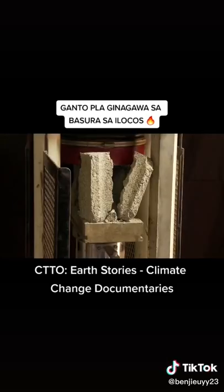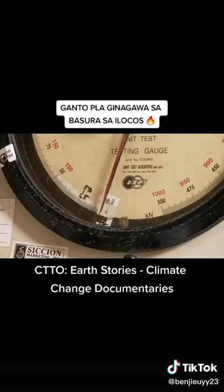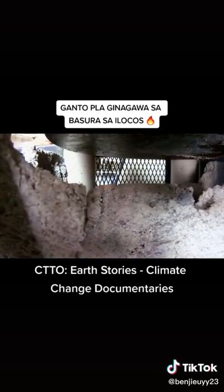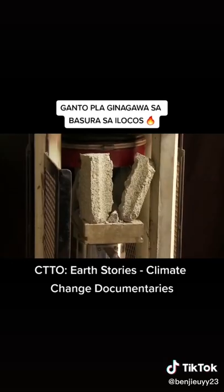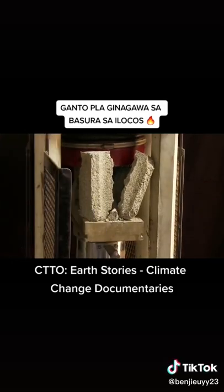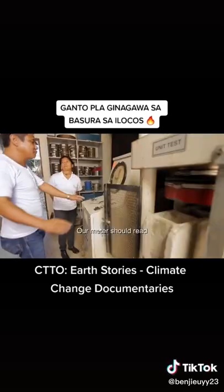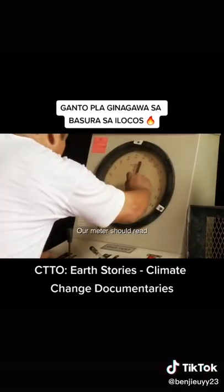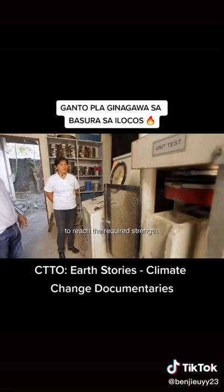The competition's block has failed the test and failed miserably, barely registering on the pressure gauge. There are countless reasons why the block might have failed the test, including poor quality sand or errors in the curing process. Next up is Revi's block. What we need to reach on our meter is 70 kilonewtons, so it can meet the required strength.